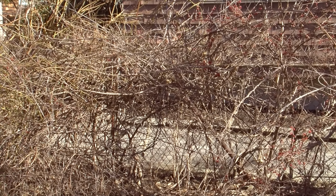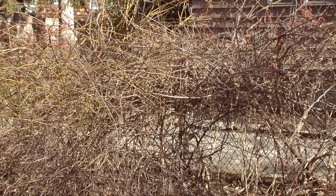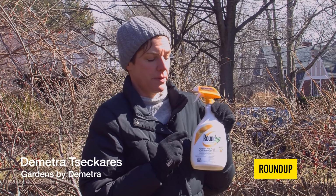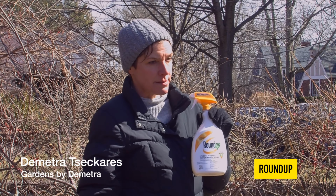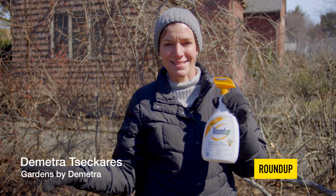It's another plant, if you can't dig out the root, you might want to just paint the root with Roundup to kill it so that you can move on. So I talked before about Roundup, and there's a lot of different kinds of Roundup. Some of it is to kill grass. Don't use Roundup to kill grass.